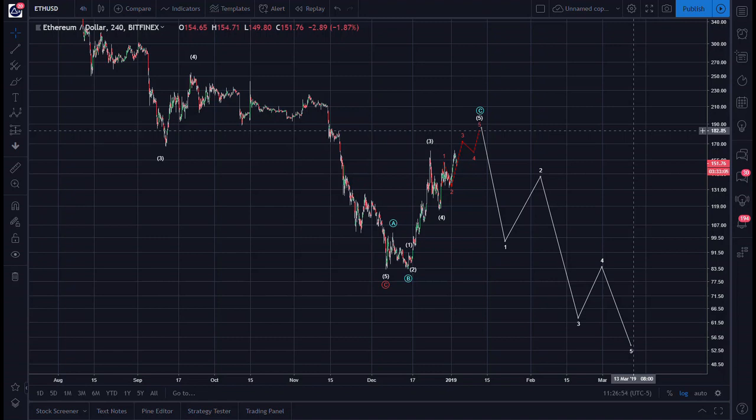There are days when I'm not updating Ethereum because there's very little change. And if there is no update on any particular day, it's pretty much the same as what it would have been on the analysis side from the prior days.